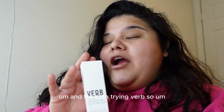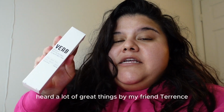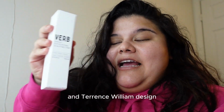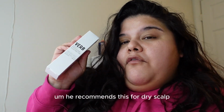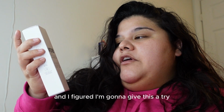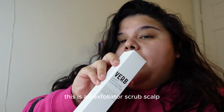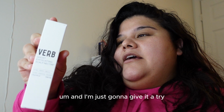And then I'm trying Verb. So, I heard a lot of great things from my friend Terrence at Terrence William Design. He recommends this for dry scalp, and I figured I'm gonna give this a try. This is an exfoliator scalp scrub, and I'm just gonna give it a try.